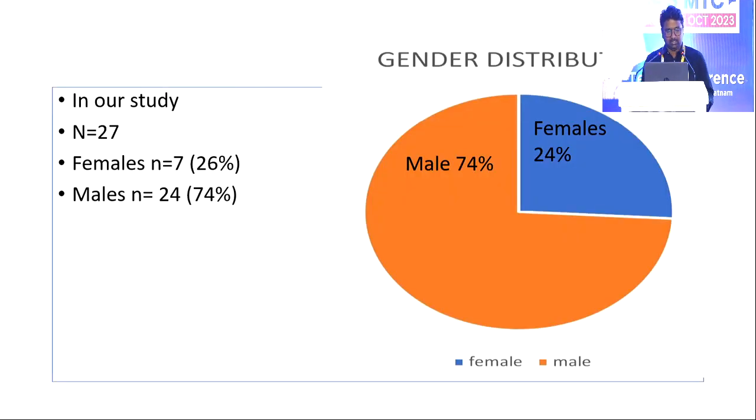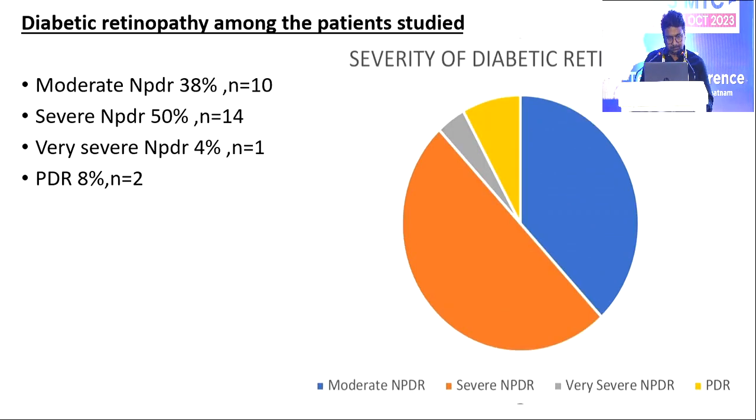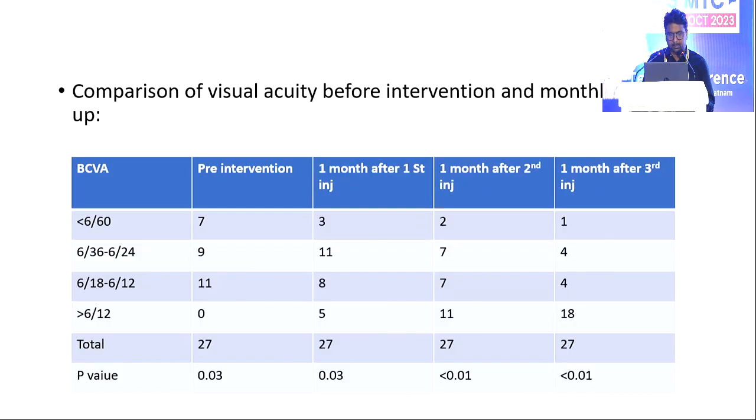In our study, in a sample of 27, males are dominant over females, 74%. Laterality of the eyes: right eye is more than left eye. And in terms of severity, moderate NPDR are 38% and severe NPDR 50%, very severe NPDR are 4% and PDR are 8%.